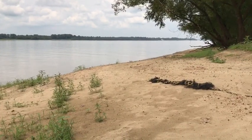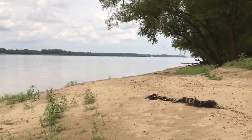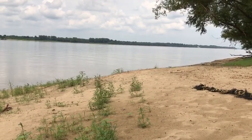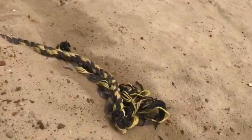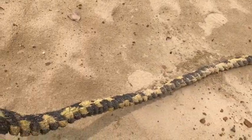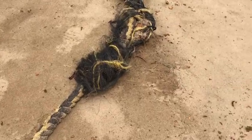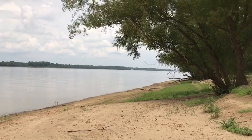Zoom back out there. You can always find weights and floats and lures. There's a big old rope. Sometimes you'll find them like that and they'll be good use. Let's see. I don't know about him, but possibly. He looks like he's been tangled up quite a bit, so I don't know how good, but you find stuff like that down here all the time.